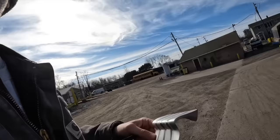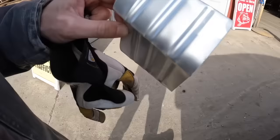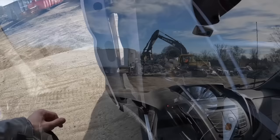Stainless usually is harder to flex. Like this, I can easily bend, as you see. And it's a little bit more like a silver color rather than a white color. Generally a lot shinier also. That's just experience though.